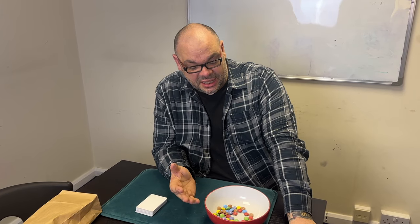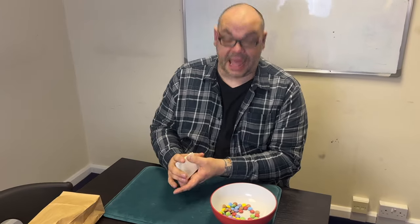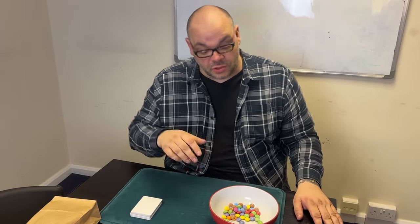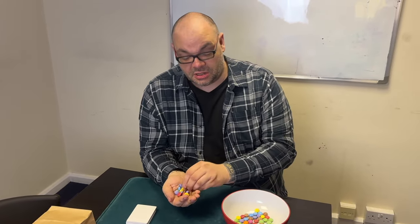And I want to see if you can do a prediction as well. So we know that somewhere in this deck, there's a card with Smarties on it. We don't know where. There's 52 cards in the deck. There's 52 pieces of candy. I want you to reach in and take some candy out. It's up to you how much you take. So they reach in and then you tell them to count it. So they count it.